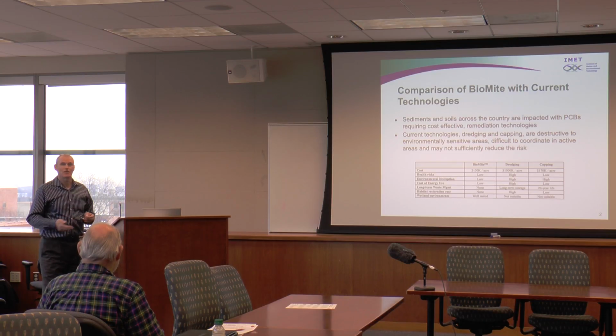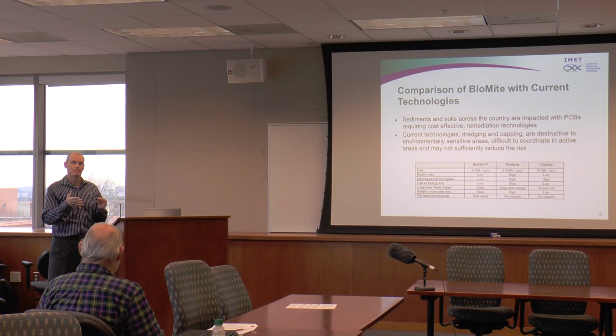Now the problem we had was getting them into the environment. How do you get all these organisms back down into sediments where the PCBs exist? That's when we hooked up with Sediment Solutions. They had a product called Cetamite, which were actually pellets of activated carbon and other components. These pellets would be put into the water column, they would go down into the sediments, and they would break down. The idea was that the activated carbon would absorb the PCBs and keep them out of the food chain. Now, that doesn't get rid of the PCBs; they're still there.